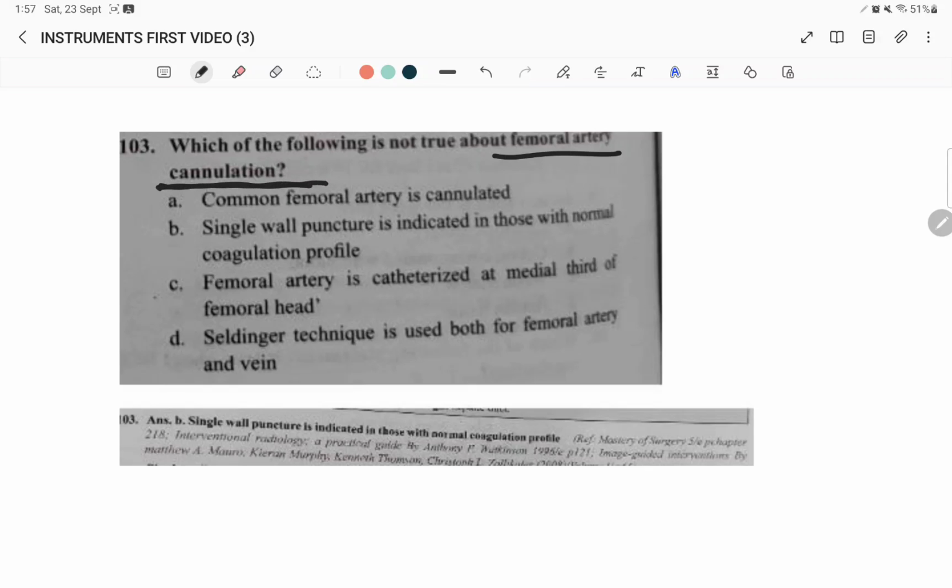Next, a very important topic, but it's a bit of an old question, and that is femoral artery cannulation. This has not been asked after 2011, but related questions to femoral artery cannulation in one form or another have been asked. So let's quickly see the question.